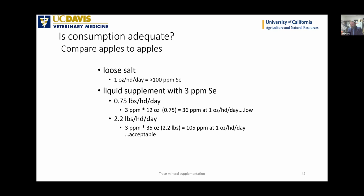No. To reach over that 105 parts per million mark, it would take 2.2 pounds per head per day. So tracking that level of consumption is huge. And you can track the level of consumption fairly easily from your rep that does the refill on those, or maybe you buy them yourself.